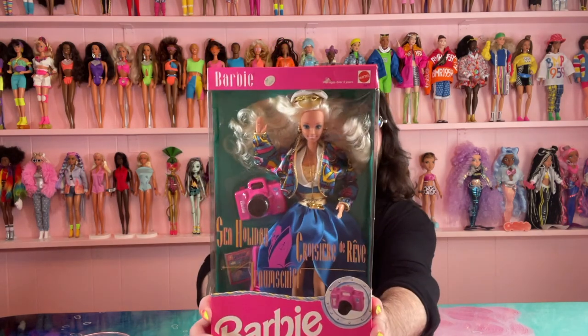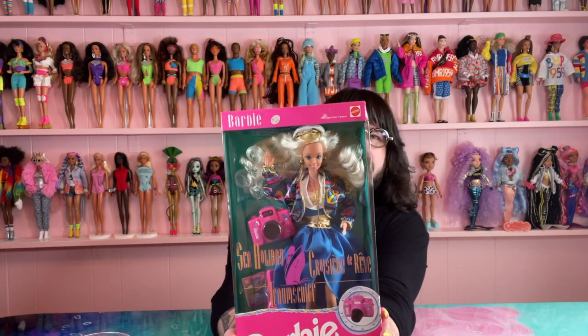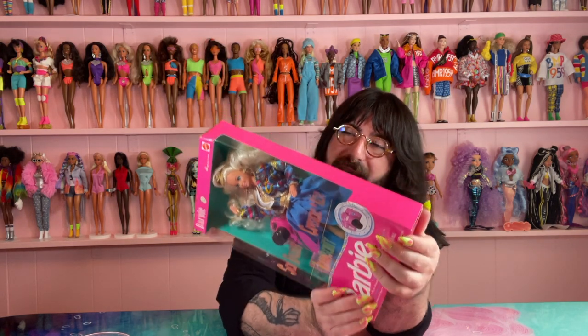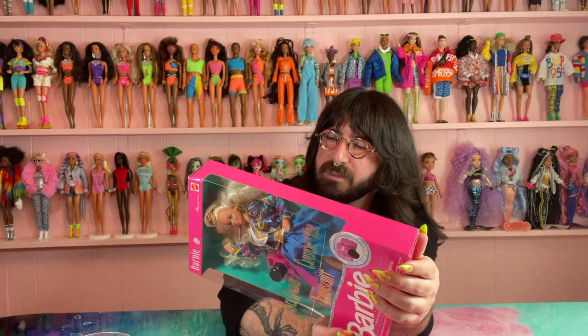But yeah, here's the front. She's got a lot going on there. Fun and fashion at the sea. See Barbie and her friends through pretend camera. Holiday at sea. These are really random things.